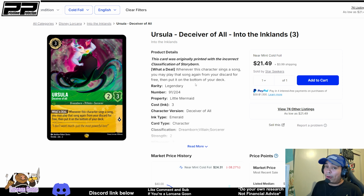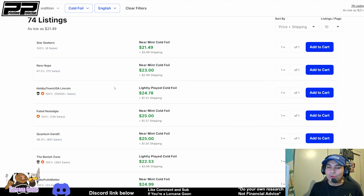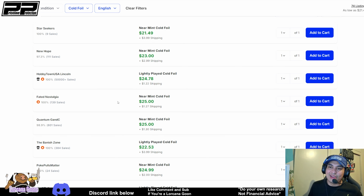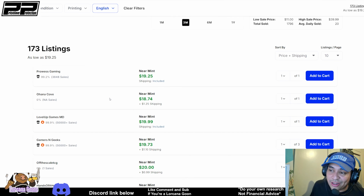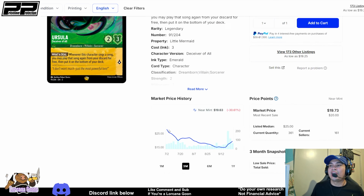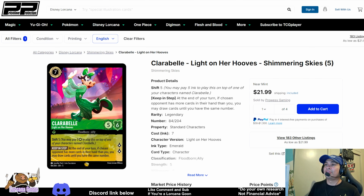I want to go over Ursula, Deceiver of All now. This is a $20-some cold foil, which is cool. It's pretty cheap in my opinion. Lowest non-verified has them for $21.49 with that $4 shipping, so that's around $25, right? Lowest verified for a near mint is $25 by Fade and Nostalgia with a $1.27 shipping. Look at these cold foil prices, not that much cheaper, basically $20. So $19.99 by Level Up Games. So if you want to pay $20 for a non-foil, why not pay $5 more for a cold foil? In my opinion, it just looks a little bit better.